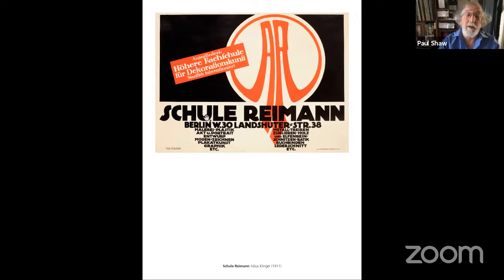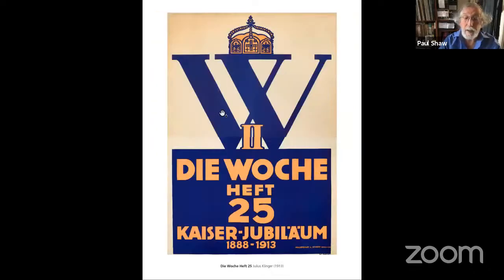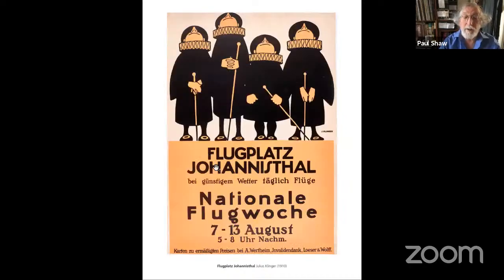So this is interesting because here you can see the sans serif style of the Plakat designers, though not in the rugged interpretation, but there's the Antiqua mixed together. A couple more examples of Klinger using a heavy sans serif, and always look for the R for the block influence. Or in a lighter version.